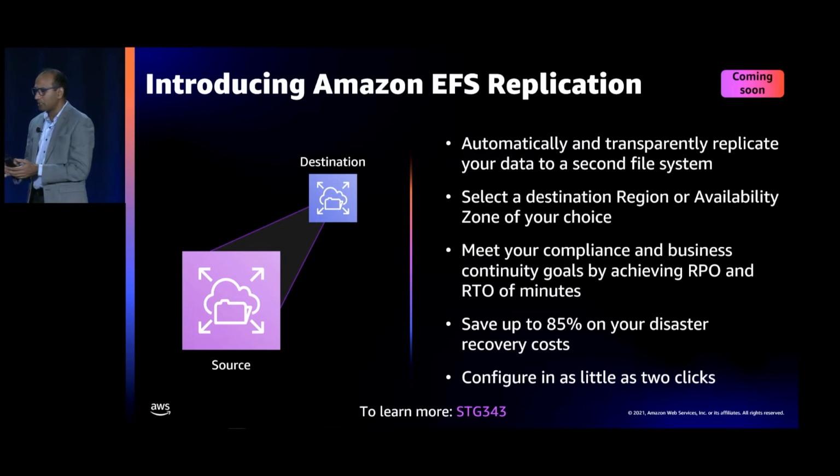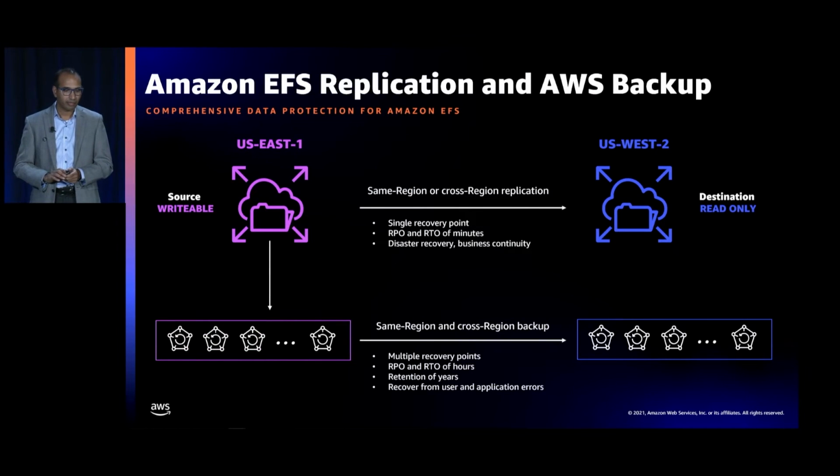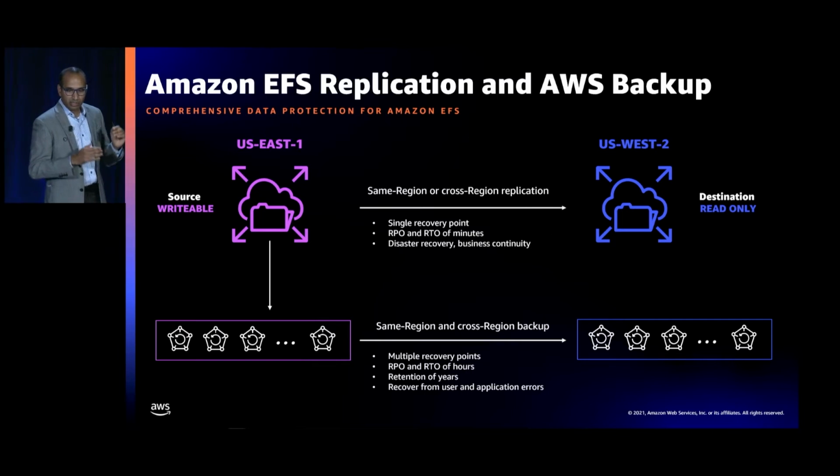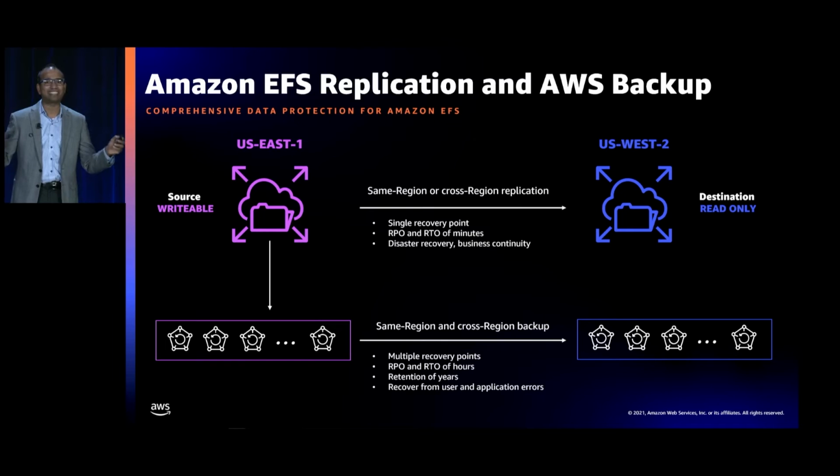So I know you may be wondering at this time, Abrar, you talked about cloud constructs using AWS Backup. Now you're talking about Amazon EFS Replication. Do I need to use both? Do I only need one? How does that all work? Amazon EFS Replication works alongside AWS Backup to provide you with comprehensive data protection to meet your compliance, retention, disaster recovery, and business continuity goals. Just think about it. I just added retention to the requirements. Previously, we were talking about compliance, disaster recovery, and business continuity. Retention is also included here, and that makes it comprehensive.